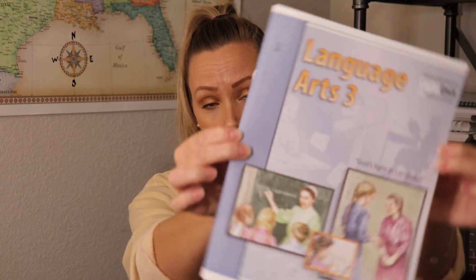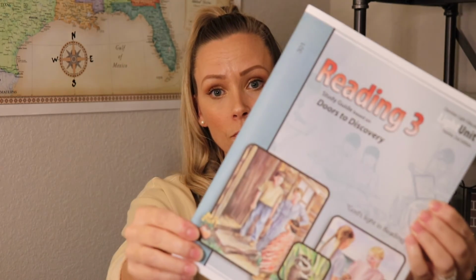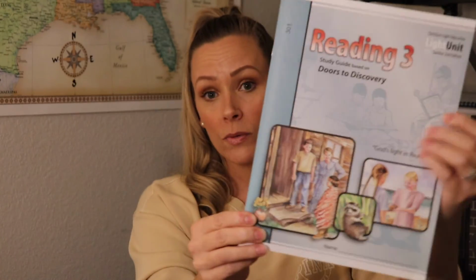But these are the subjects that I purchased from CLE, Christian Light Education. So we have language arts, and we have math, of course, and then we have our reading curriculum. And with the reading curriculum comes your reader. And so for third grade, he's doing Doors to Discovery.